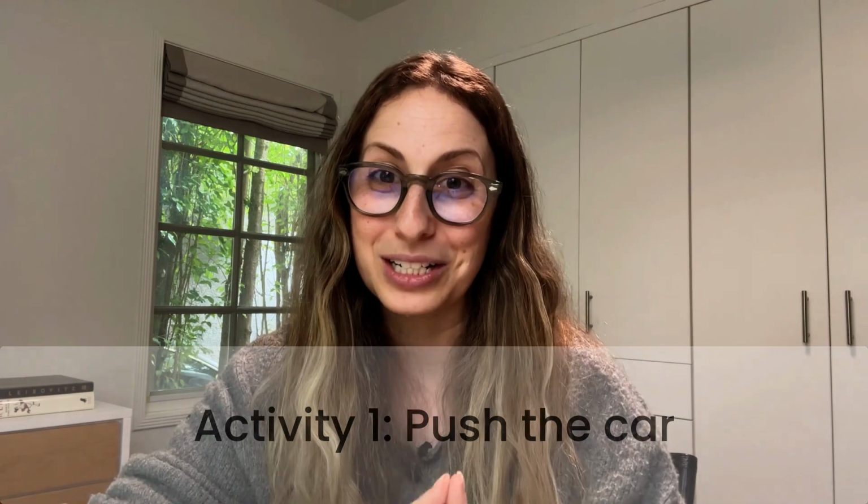Hear me out. You're going to sit across from your toddler with your legs in a V shape. You can encourage your toddler to do the same. This is great for following directions. You could say, let's play push the car. Put your legs out like mommies, while pointing to your legs. And you're going to push a car back and forth between you.